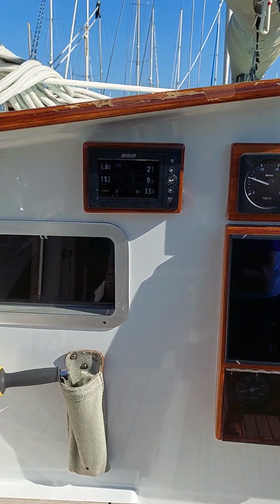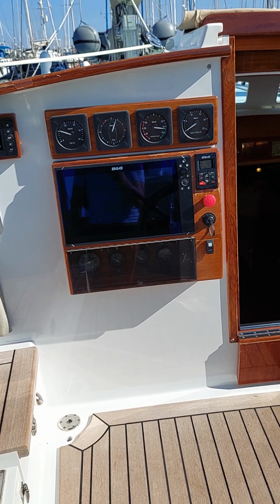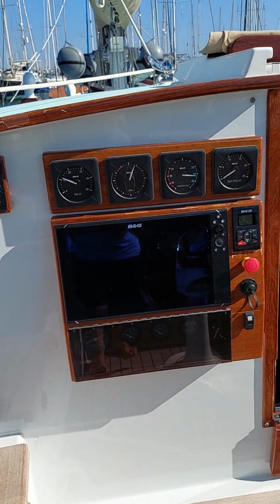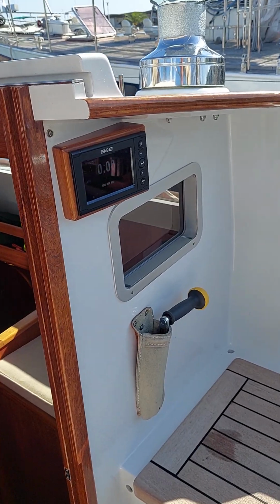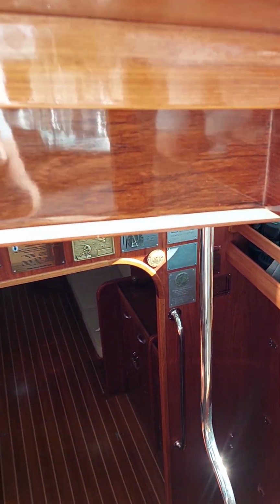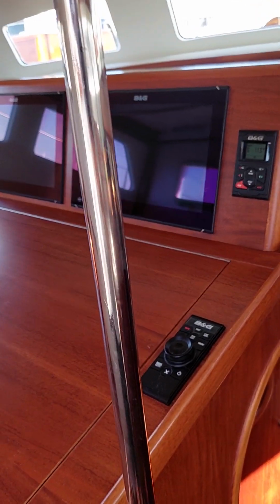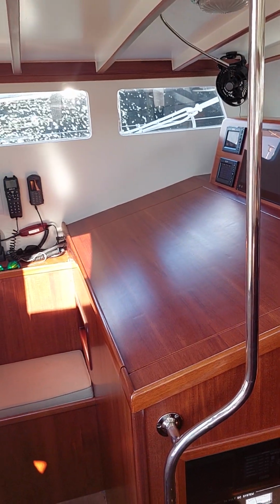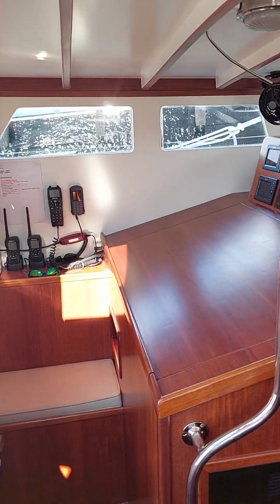And looking forward here in the cockpit, you'll see all the B&G instrumentation. Nice big flat screen, which is easy to read when you're on the helm. So let's go down below, and here we are coming into the pilot house, and here we have a good space for being able to navigate out of the weather.